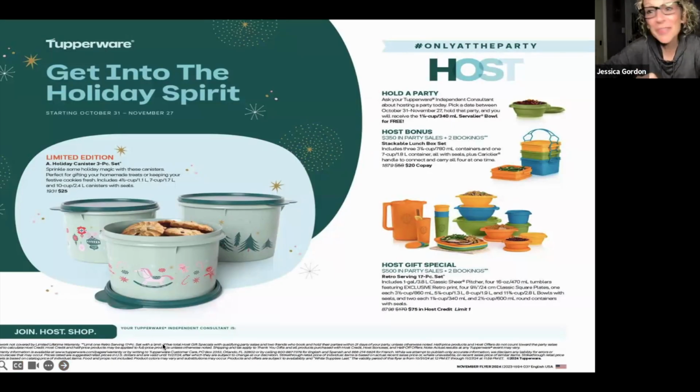So we have a few more things that is available for November. And if you look over here, we have a limited edition of these beautiful holiday canisters. And it's going to be a 3-piece set for only 25, and they are not on sale. So there's different ways that a host can get this. You can purchase them, of course. Customers can purchase it, but see, it starts with a 1931, which means they can either get it half off or free with a qualifying party. All right, so we'll be adding those as well.